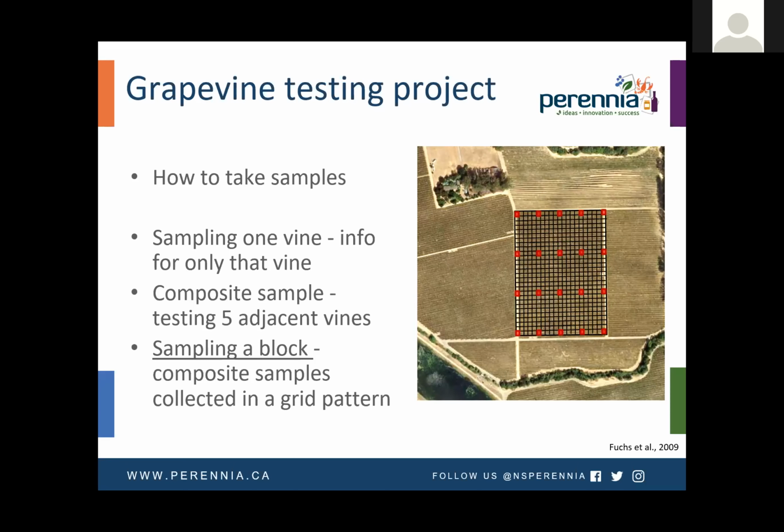But really, if you want to get an idea of the infection level at the varietal block level, you want to sample the whole block. And what we suggest doing in that case is taking composite samples represented by these red squares in the image here, and spreading those across and down your vineyard. That way you can get a more accurate idea of the infection level at the varietal block level.